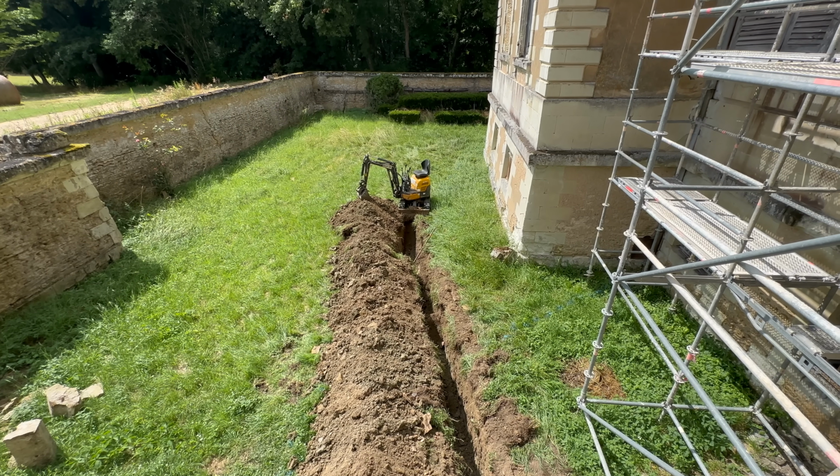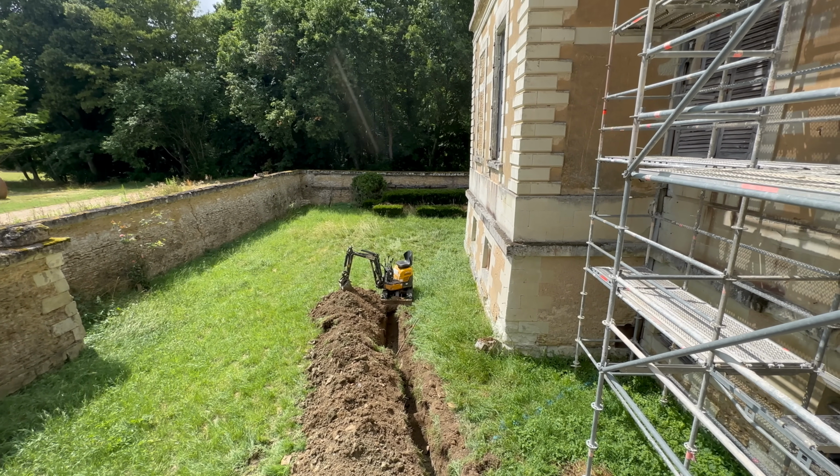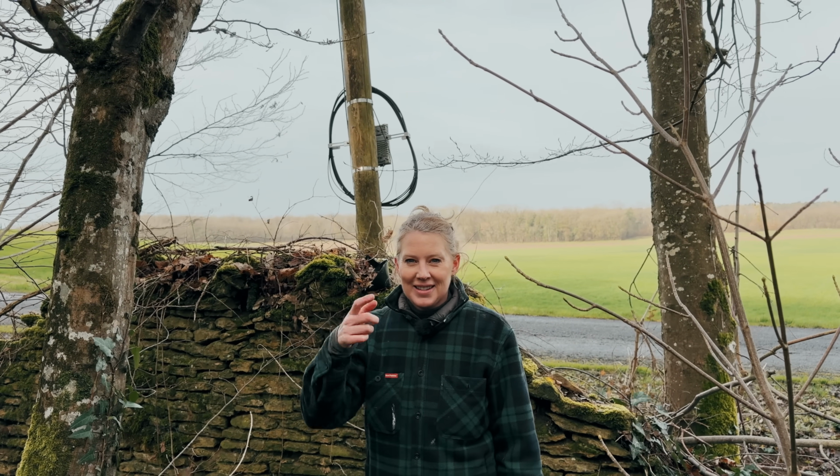A few years ago, when we installed the heating system, we dug a huge channel in the moat for the heating system, and at the same time we installed fibre. So we actually have the fibre running from the electrical point to the chateau itself. Now we need to get it from the street to the electrical box.